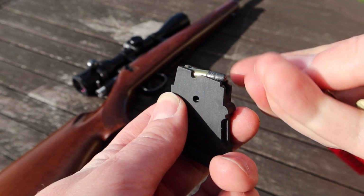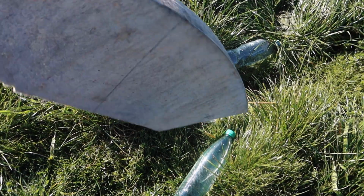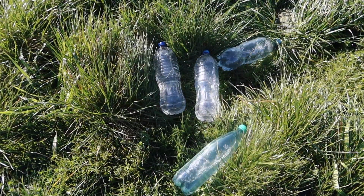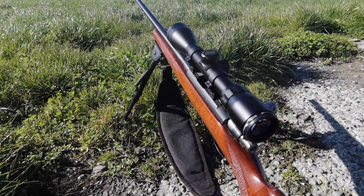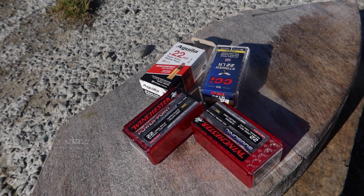and rabbits at. So for part 2 on how powerful is a 22 long rifle, I will shoot at a range of 70 meters at a block of wood and of course at 70 meters on a bottle of water. For this test, I will be using my most accurate rifle chambered in 22 long rifle, my CZ452. Like last time, I will shoot 4 different 22 LR rounds.